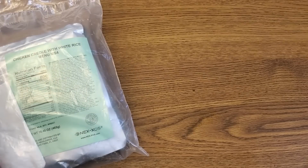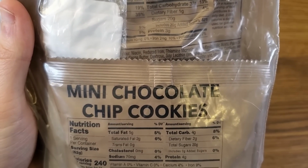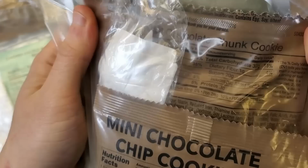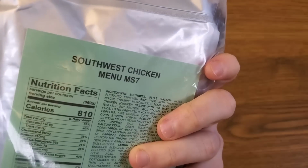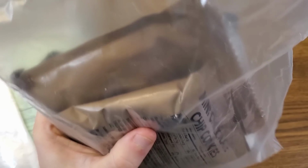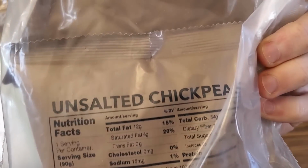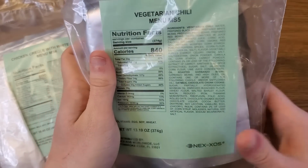Since these are see-through, we'll look at a couple of the extras that come in these various menus. So the pasta fagioli has a package of mini chocolate chip cookies. You will see these in X MREs pretty commonly. And there's also a chocolate chunk cookie, so they double you up on chocolate chip cookies in that one. This Southwest chicken also has chocolate chip cookies, but in addition to that, you get a poppy seed pound cake. The vegetarian chili has a menu item I haven't seen before, and that is salted chickpeas. Alongside that is an oatmeal chocolate chunk cookie.